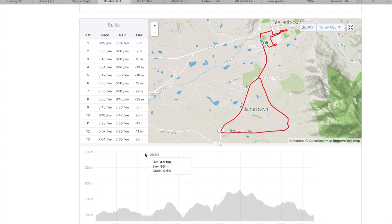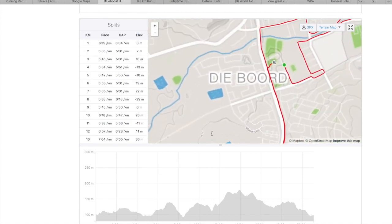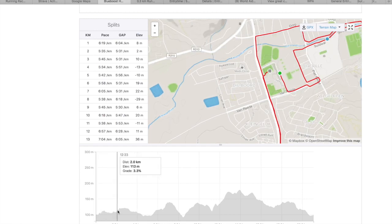If you look at the map where we are right now, we basically went in towards Stellenbosch, closer towards Kutsenberg Stadium, and then we go back and we're basically looping back to where we would be ending later on. Okay, this is 5K already done. From there we have a series of climbs now.